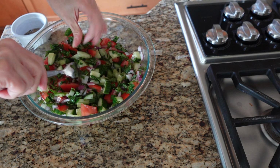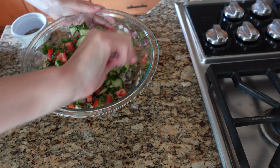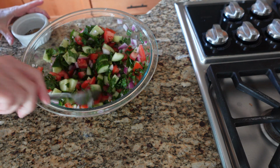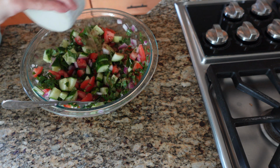I then added 1 teaspoon of cumin to the salad, and I also added 1 teaspoon of cracked black pepper, and I stirred all of the ingredients together to make sure that the spices and the lime juice were incorporated throughout all of the salad.